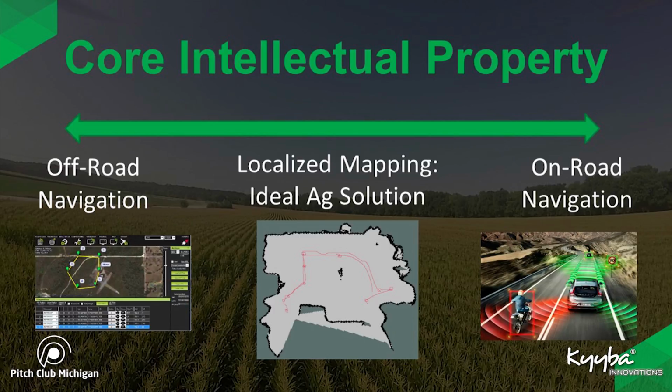On the exact opposite side of the spectrum, on-road vehicles are completely dynamic. They're using computer vision to sense the environment, and they're going. The problem with that is the computing power and the sensors needed are extremely high. So the best solution for agriculture is somewhere right in the middle. We use the more expensive sensors so we can have a dynamic view of the field, but we also rely on mapping techniques to identify obstacles and route beforehand, so we don't need the best sensors that are on on-road vehicles.